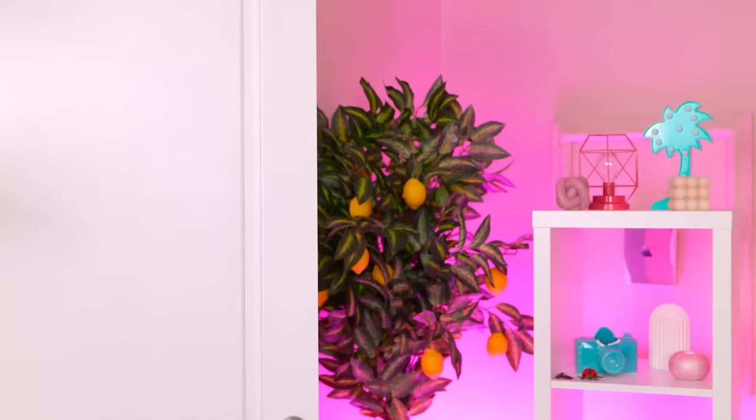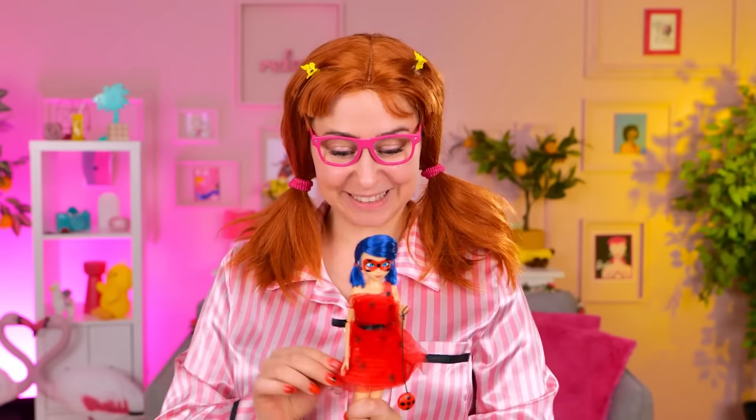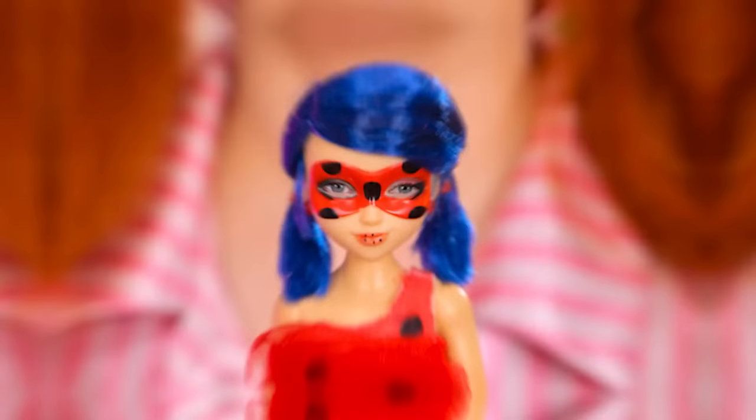I'm home. Where are you? I left her right here. Ladybug. Why are you down there? Wow. You look so cool. The dress. I love it. That's right.